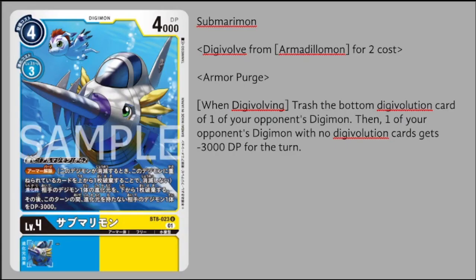So with all of that news out of the way, let's get into the spoilers. So first up, I'm going to be talking about Submarimon. So Submarimon is another Armor Digimon because he has the Armor Purge ability. He digivolves off of Armadillomon for 2 or Blue for 3, which is pretty okay.